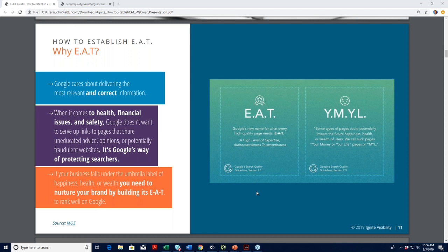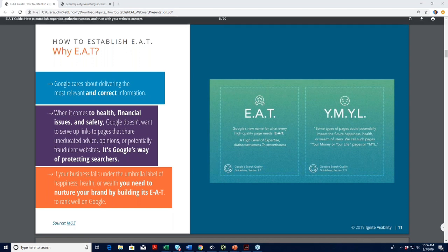That's really, really important for EAT because they want people to be making the right decisions. But it's actually more than that. It's not limited just to your money, your life. That's a little bit of a misconception. They want you to have expertise, no matter what you're writing on some level. And that's something that's very, very prevalent in the Google Search Quality Rater guidelines.